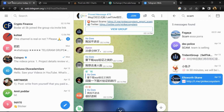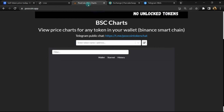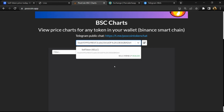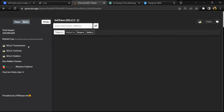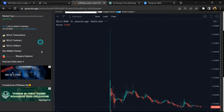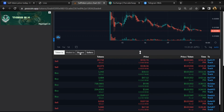After that, go to CoinMarketCap and copy this address. After that, open PooCoin Exchange and here you will paste the address. Then you will open this token. Now here you can see the liquidity locked amount and here you can check buying and selling transaction details.